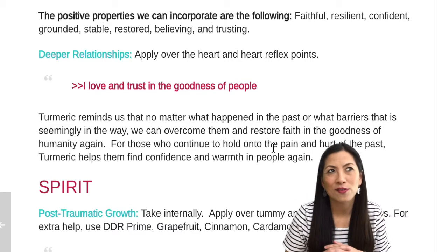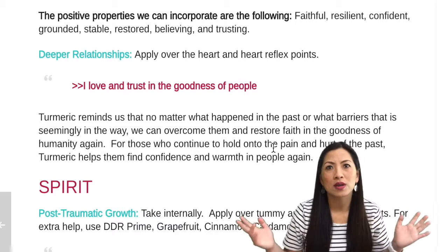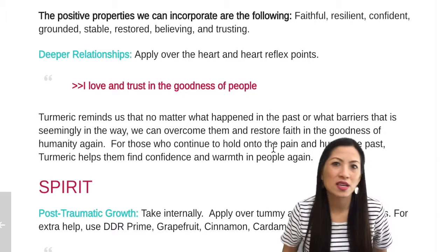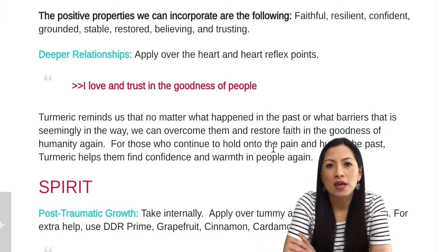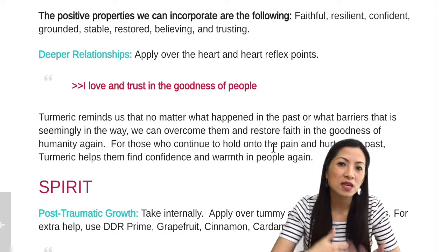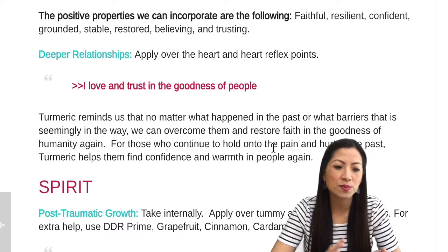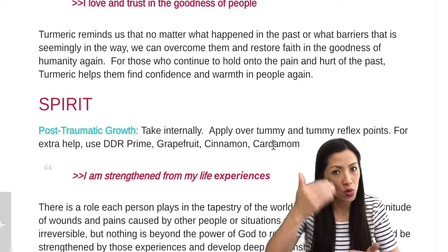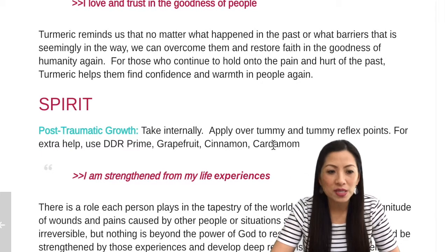Because sometimes when we lose that trust, we only see more evidence of people who are untrustworthy, or the lack of humanity in people, and now you can actually restore that and see more evidence of that. Okay, so turmeric reminds us that no matter what happened in the past or what barriers seem to be in your way right now, we can overcome it and restore the faith and the goodness of humanity.